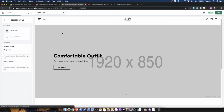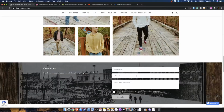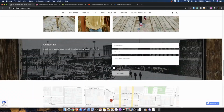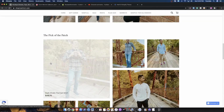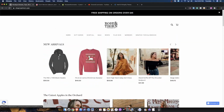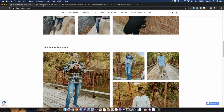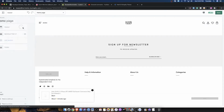Now the problem with this website, Rose and Thorn Co., there's no real banner image that I could actually use. This banner here would be terrible for a header banner or a hero banner, excuse me. I can't use an image like this because once it's exploded into a rectangle, it's going to look all pixelated. So there's not many photos I can use for a banner. However, I could still pull something together here. So let's just get rid of this.